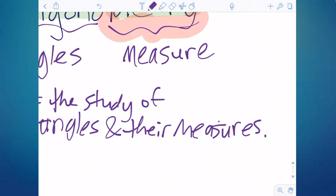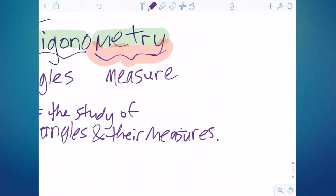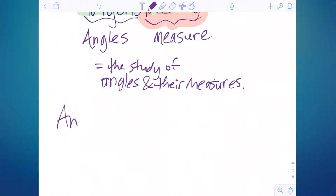Which means now we need to start talking about how we're going to measure an angle. But I guess we need to first define what an angle is. Okay, an angle equals, what is an angle? Anyone want to tell me? That's angle, not angel. Angle. What's an angle? In your own words, not mine. What's an angle?